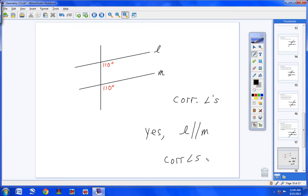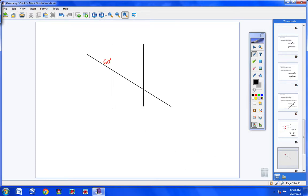Corresponding angles are congruent. Always tell why. Explain yourself, okay? All right, how about this one? All that they gave me here was just 60 degrees, nothing else. Well, no, students, there's no way I can state for sure that this line here is parallel to this line here. I don't know that for sure. All I know is one angle.